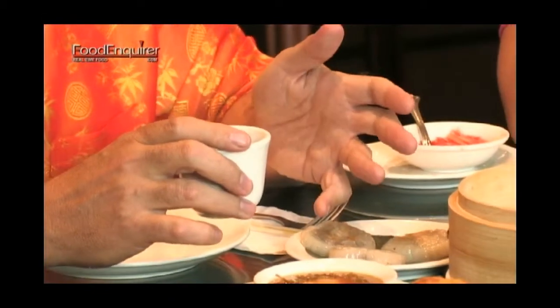Now, most of us get jasmine tea when we go to a tea house, which I personally do not like. And the reason is that, for one thing, it's very popular. For another, it's pretty inexpensive. But high quality jasmine tea that you get in Hong Kong is a completely different animal. I love it, it's wonderful. It's very hard to get in this country.